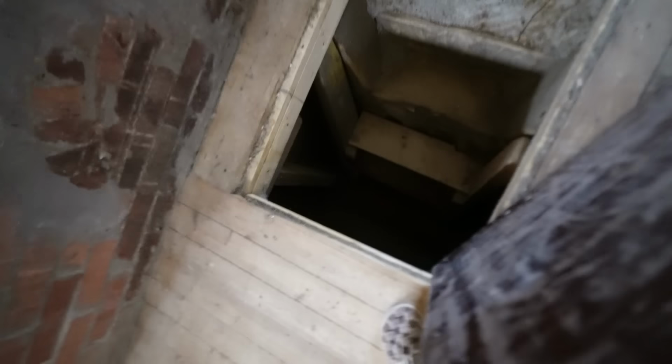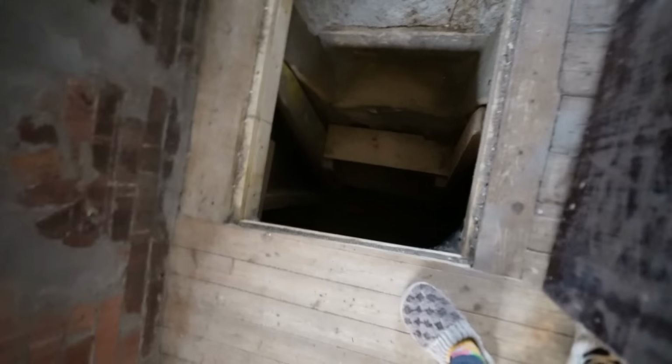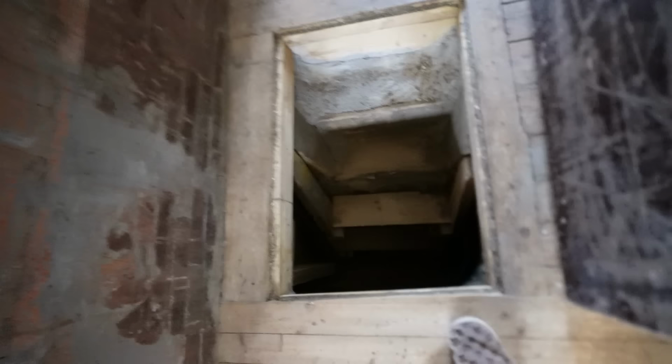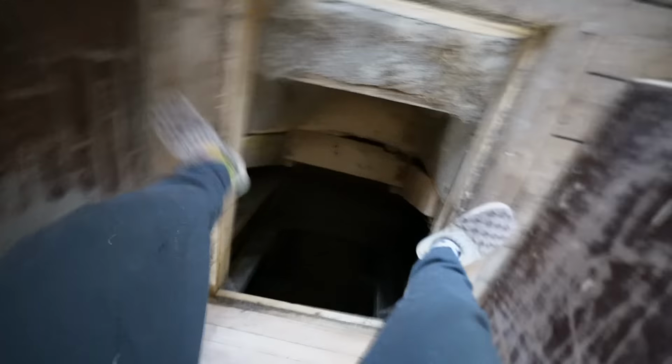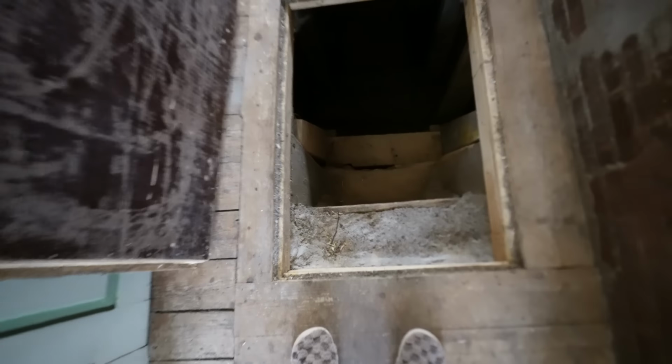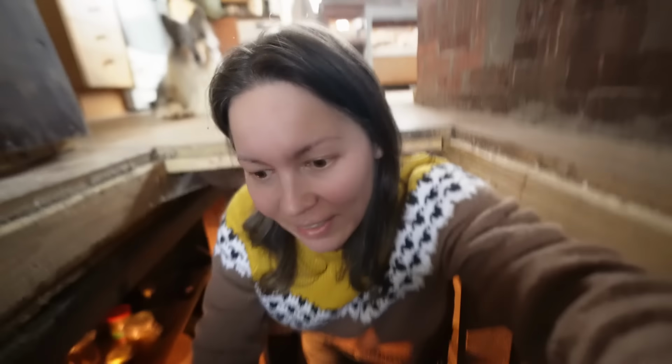I really enjoyed our conversation about prepping last week. One subject that came up a few times in the comments was a root cellar. Well, it just so happens that I have a root cellar underneath my kitchen, and it's been used for food storage for over 100 years. You are hereby cordially invited to explore my root cellar with me. Here we go.